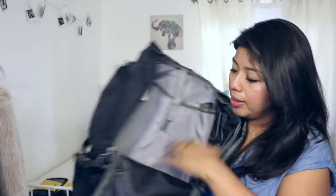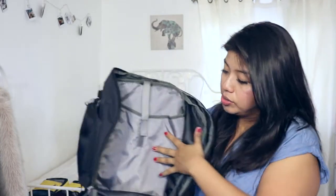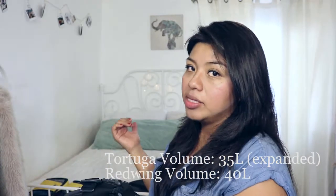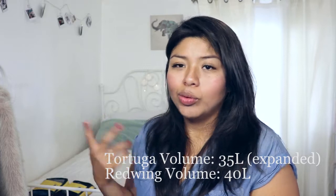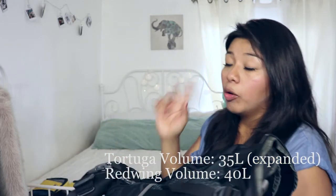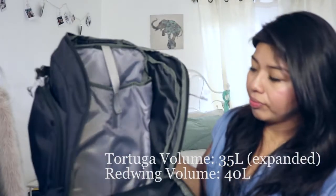So this is why I ordered it, because a lot of backpacks just have a big hole, then you tie it and that's how you close the backpack. But this one is similar to the Tortuga where it opens up, not that much, but it does. And as you can see, since this is a 40 and that's a 26, I think it holds four more pounds than the Tortuga.